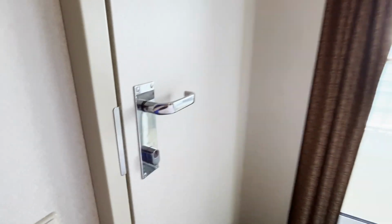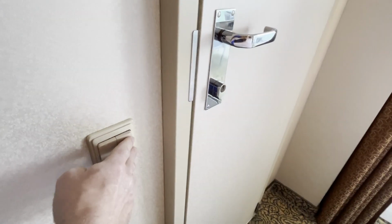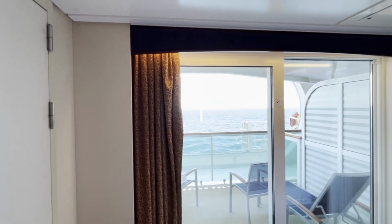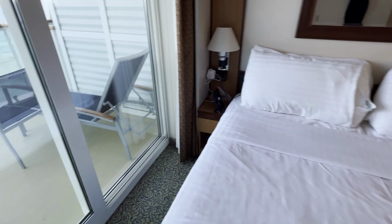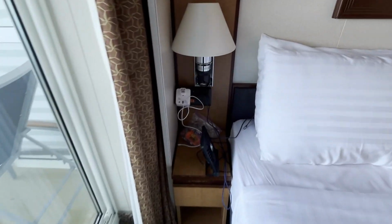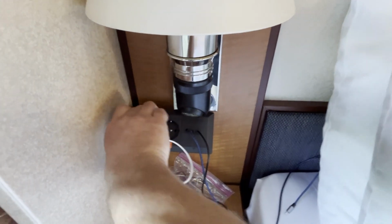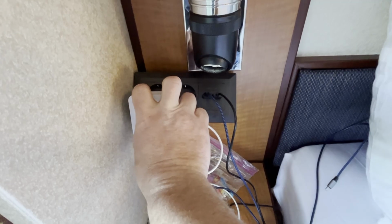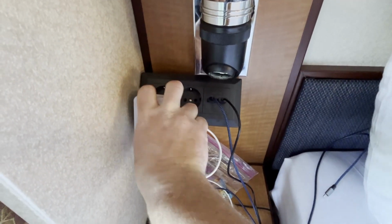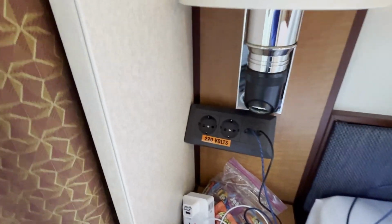Then there's 2 switches here. The first one is the main room lights. The second one is the light above the balcony. On this side, they did update to where you have USB, 2 international plugs, which we used our adapter and it worked fine.